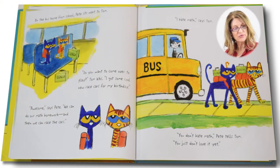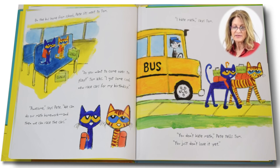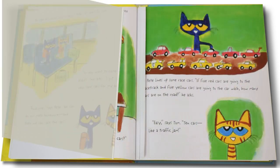On the bus home from school, Pete sits next to Tom. Do you want to come over to play? Tom asks. I got some cool new race cars for my birthday. Awesome, says Pete. We can do our math homework, and then we can race the cars. I hate math, says Tom. You don't hate math, Pete tells Tom. You just don't love it yet.